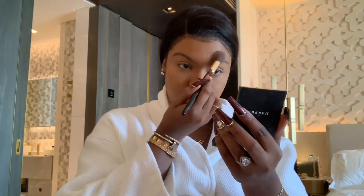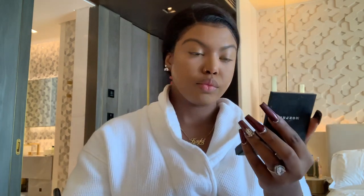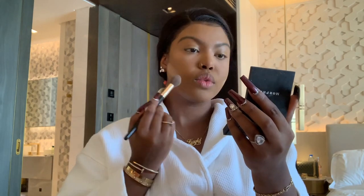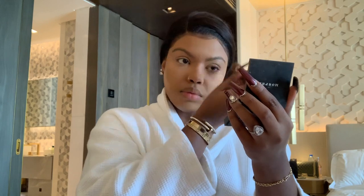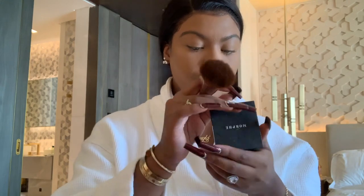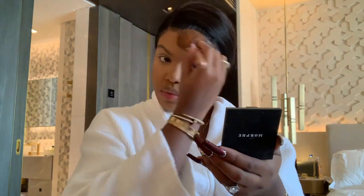And I've been putting like powder on my forehead as well, just because it soaks up like all that oil and stuff. And to set my entire face, I am using the Morphe powder. So to contour my face, I am using the Maybelline City Bronzer.